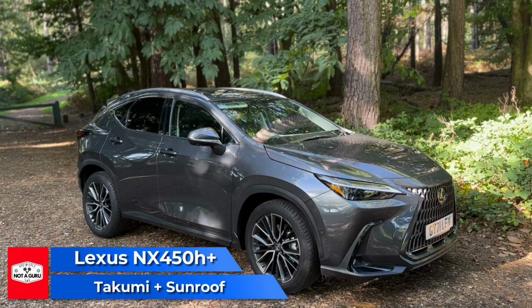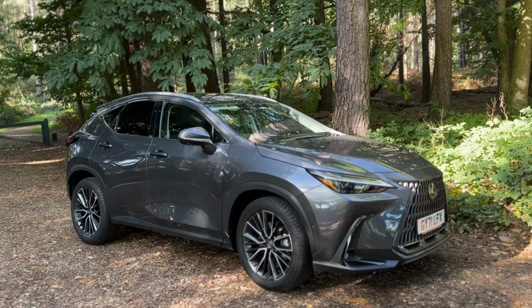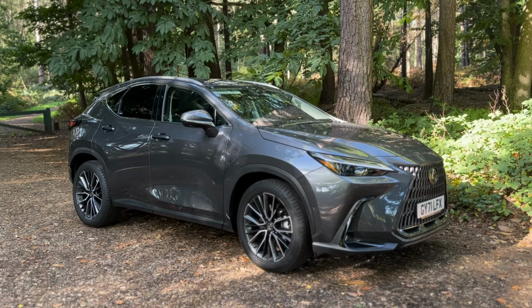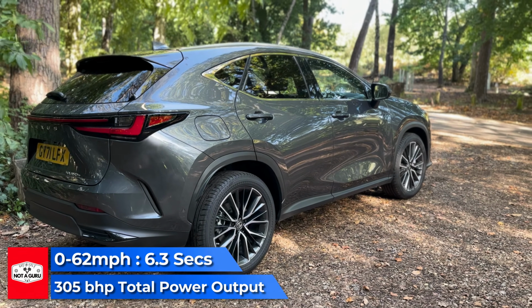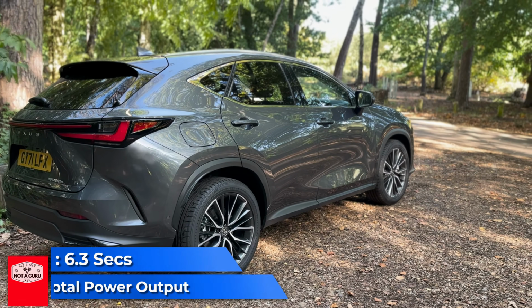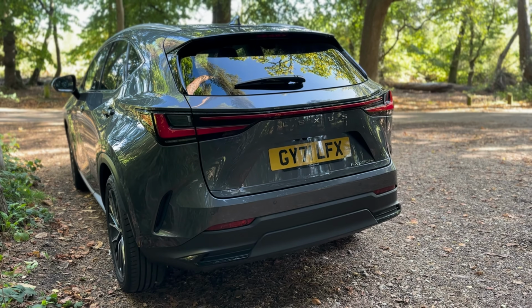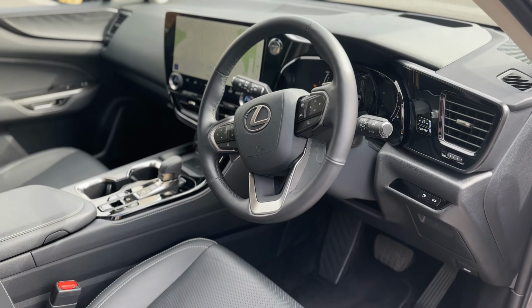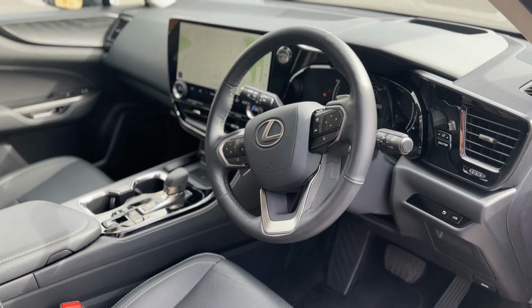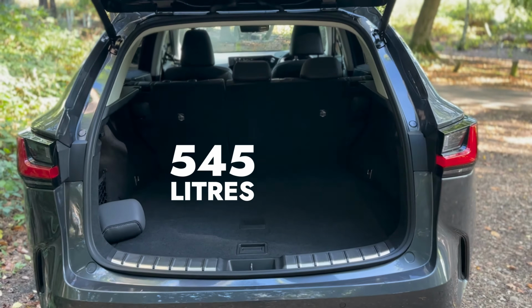The Lexus NX450h Plus is the Japanese luxury brand's first attempt at a plug-in hybrid vehicle. It combines the familiar 2.5 litre 4-cylinder inline petrol engine with plug-in hybrid battery technology. It gives you an EV-only range of 43 miles, can be charged from 0 to 100% in 2.5 hours, takes you from 0 to 60 in 6.3 seconds, and still has a very generous 545 litre boot.